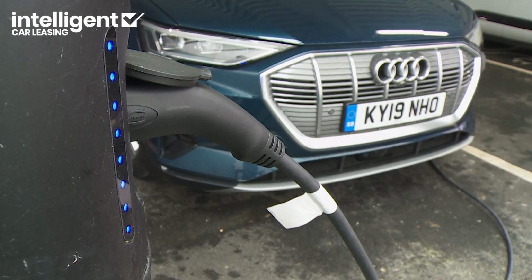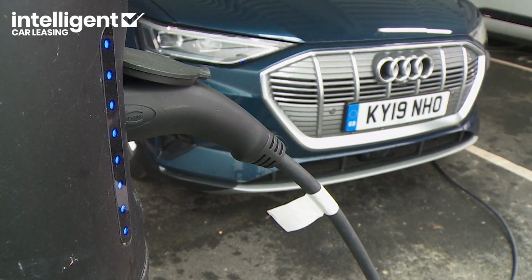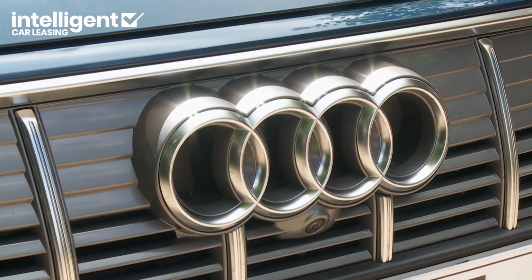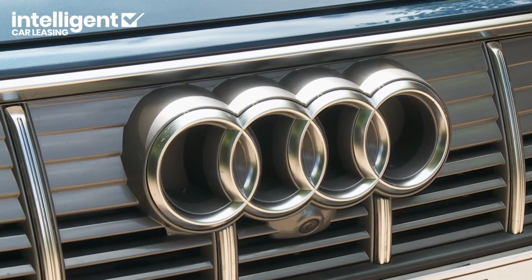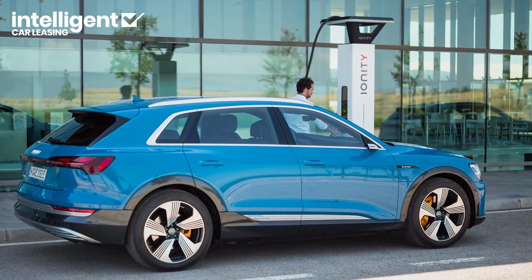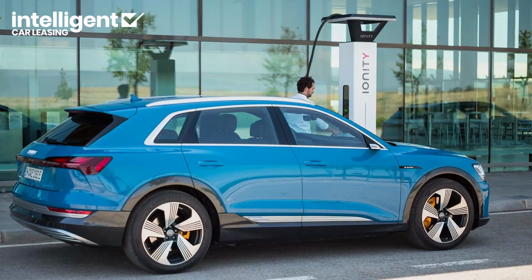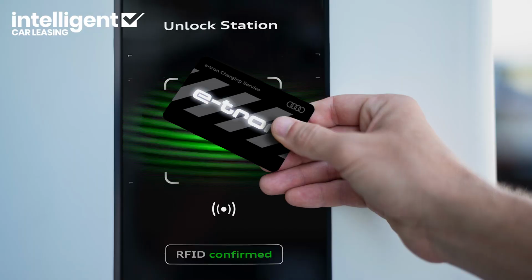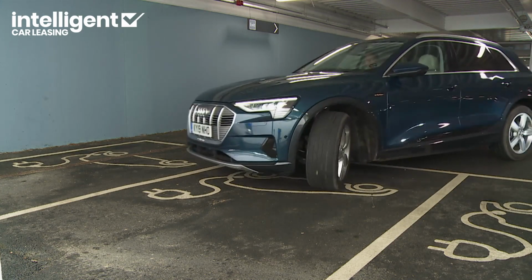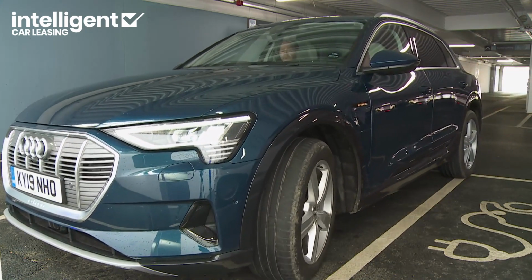Unfortunately, though, at the time of this test, the summer of 2019, there weren't any 150 kilowatt charging points in the UK. But the Ingolstadt brand has partnered with Shell, Ford, the BMW Group and other VW Group brands to create Ionity, a joint venture aimed at establishing a European high-power charging network. By 2020, Ionity will have installed more than 400 150 kilowatt charge stations across Europe, 40 of those in the UK, with more to follow. To begin with, you'll need a card to unlock the charging points, but shortly technology will be introduced that will allow your e-tron to authorise itself and remotely unlock the charging station.